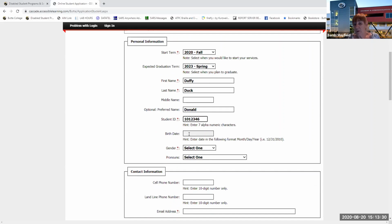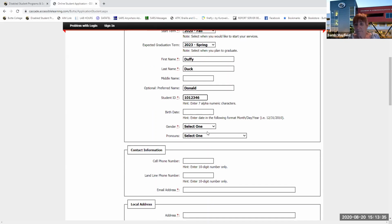Your birth date's not required. You can share that with us if you choose to, but you're not required to. But the one that is required is gender. When you click on this box, you have several options here. One of them is decline to state. So if you don't want to declare that you're a female or a male or otherwise, you can just click on decline to state. In Daffy's case, we assume that he may be a male, but it's not necessarily specified, so we're just going to choose that one this time.